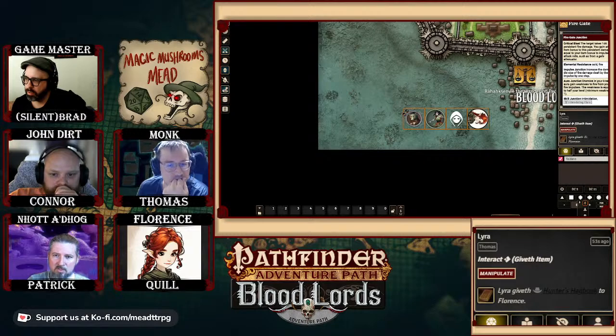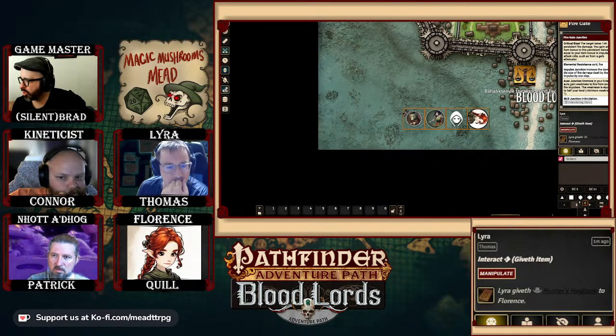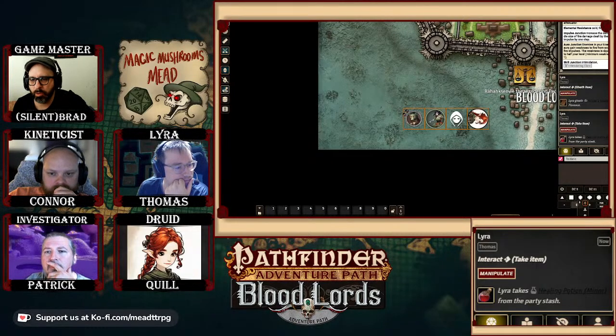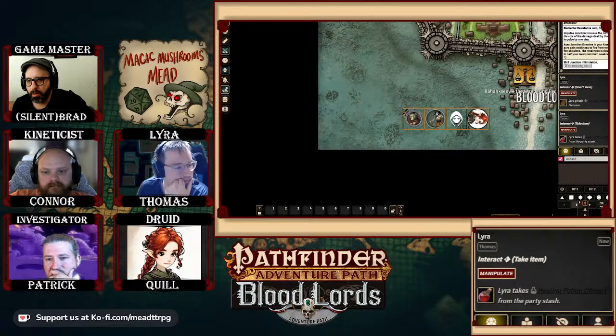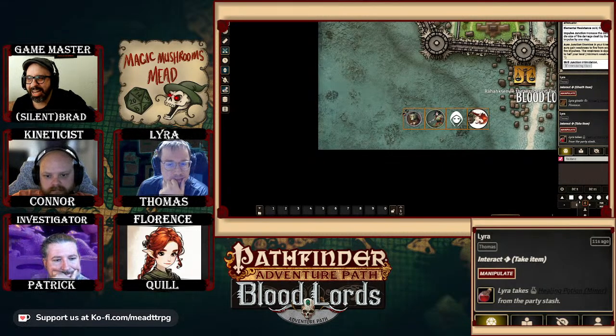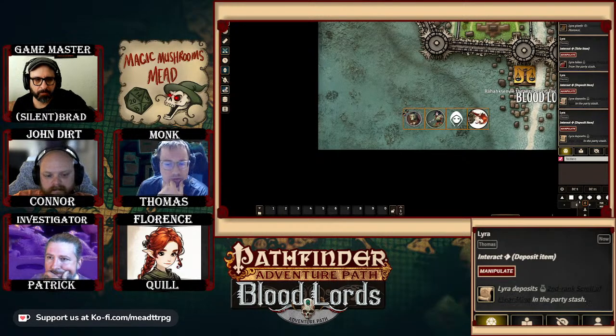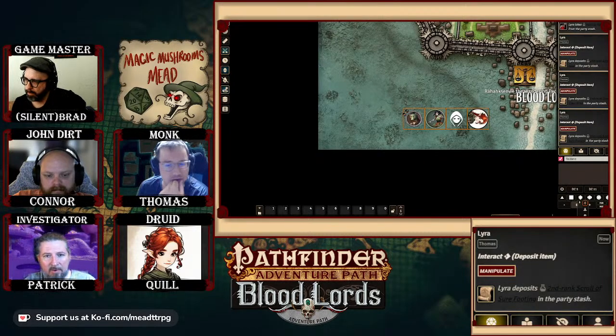Where the hell's the party stash? Open up the party sheet, which if you've got your character selected, you see the little Magic Mushrooms symbol on your HUD. Otherwise, in the actors tab, I assume you should see the party and just click on the page. I'll take the healing potion. I'm gonna throw a bunch of scrolls in there because they don't mean anything to me. Okay. And maybe someone else can use these.